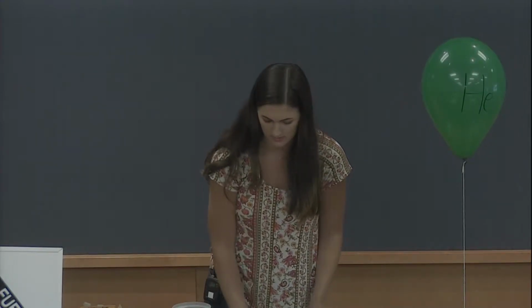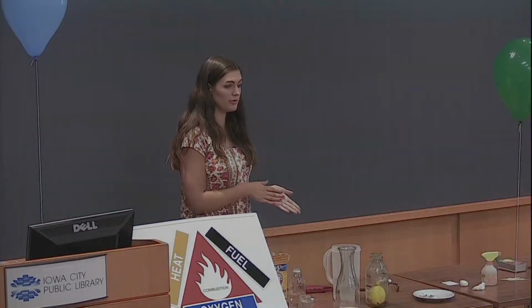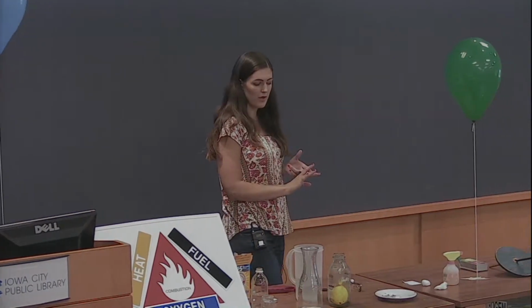Ashes. Right. So what's paper made out of? Wood. Yes, exactly. Very good. Paper is made out of wood, but it also has chalk and clay added to it. That helps paper be nice and smooth so you can write on it and print on it.